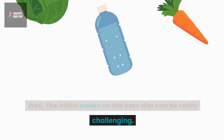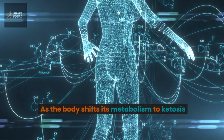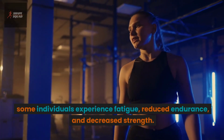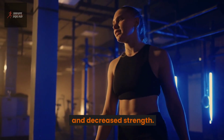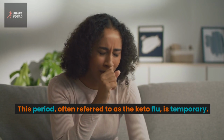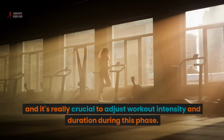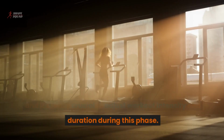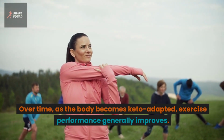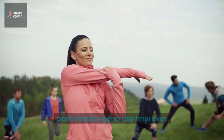Well, the initial weeks on the keto diet can be really challenging, as the body shifts its metabolism to ketosis. Some individuals experience fatigue, reduced endurance, and decreased strength. This period, often referred to as the keto flu, is temporary, and it's really crucial to adjust workout intensity and duration during this phase. Over time, as the body becomes keto adapted, exercise performance generally improves.